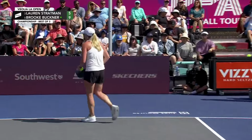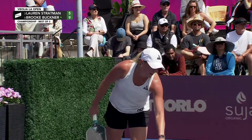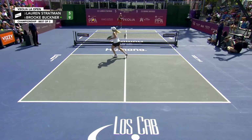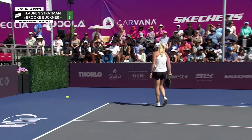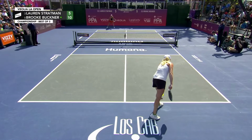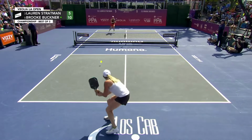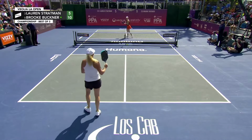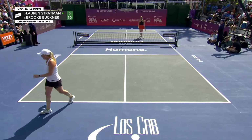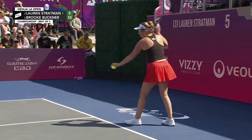Just wide after a couple quality volleys up at the kitchen from Brooke Buckner. 9-5. Point. Finally a game point now for Brooke Buckner. Receiver, 10-5. Out of the sport with the new talent coming in, which is not the case, especially for Lauren Stratman. Game point for Brooke Buckner. Good pressure by Stratman, not phasing away from the moment. Yeah, basically whoever forces their opponent to hit a one-handed slice backhand is winning points at a high clip in this match.